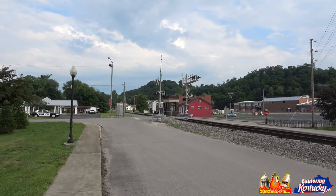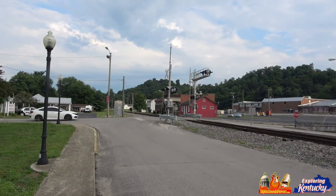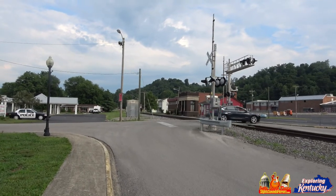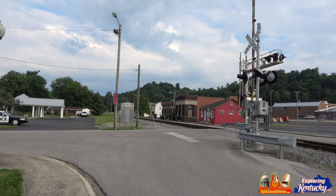And that old bank building, whether or not that's a functioning city hall or not, would be interesting, because I don't want to be rude, but it looks a little neglected. I can't imagine that that's active, but it might be.